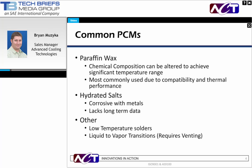Other PCM materials are such things as metallics or non-paraffin organics and liquid to gas phase change material. Metallics generally have a low heat of fusion per unit weight, but they offer high thermal conductivities. Non-paraffin organic PCMs can be flammable and toxic, but do have high heats of fusion. Liquid to vapor phase transitions can also be used to store energy in lower volumes, but do require venting if you're using them as a solution.